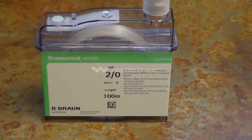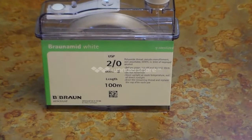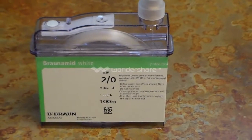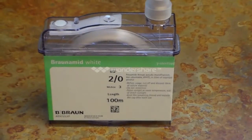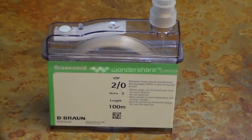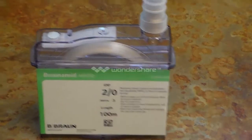Suture material. We're going to start with Prolene. This is a synthetic non-absorbable suture that we typically use for skin sutures. In fact, it should only be used for skin sutures because the way that this particular suture is comprised, the outer layer can break down and it can lead to infection. So we definitely only want to use that in the skin.